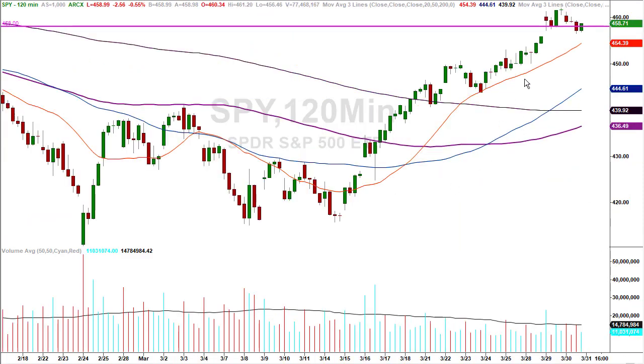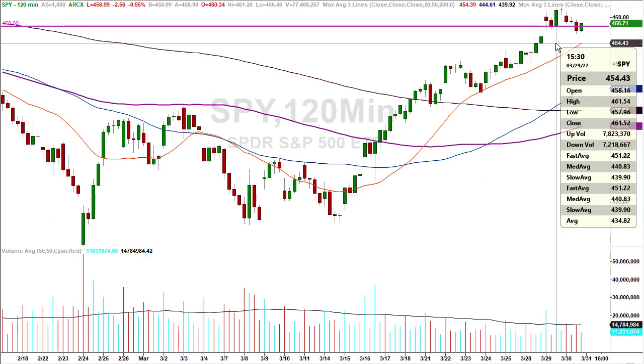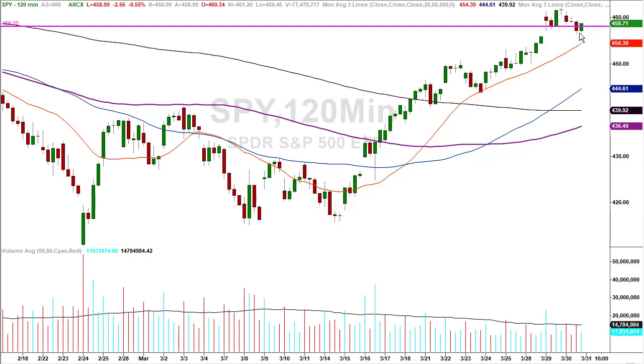Remember yesterday we talked about the 120 chart? We looked at the breakup candle, the low. It's right around 458 anyway. The actual low was 457.96. They closed below it today, but then they closed right back above it in the next candle.